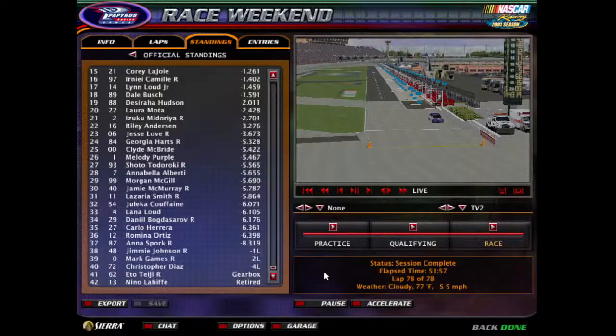Thirty-seven cars finished on the lead lap. Jimmy Johnson one lap down after his incident. Mark Keems two laps down. Christopher Diaz was able to keep minimum speed, but four laps down. Ito Taji due to a gearbox, and Neil Hive due to the damage from an incident. DNF.